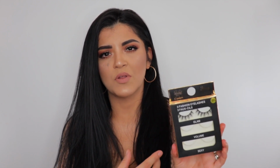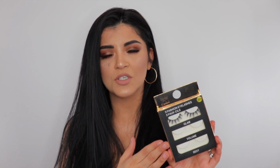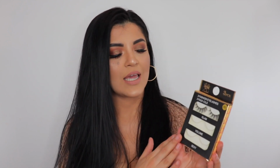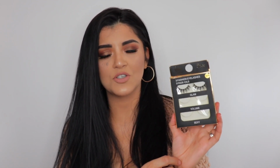I don't like to spend a lot of money on eyelashes because I get about 10 wears out of my eyelashes before they start falling apart. So I don't like spending $30 on eyelashes, which they can go for, because they're not going to last forever. I just feel like getting cheap lashes that are actually really nice is better than just spending $30. So definitely check out their lashes if you're looking for some pretty everyday lashes that you can wear.